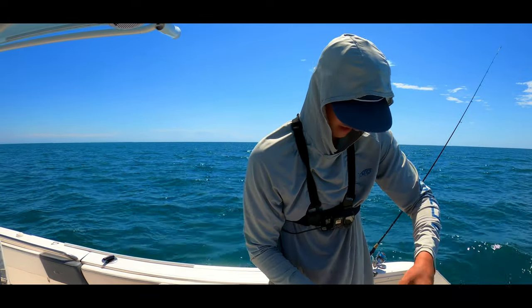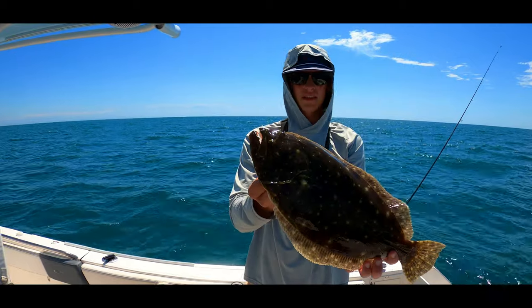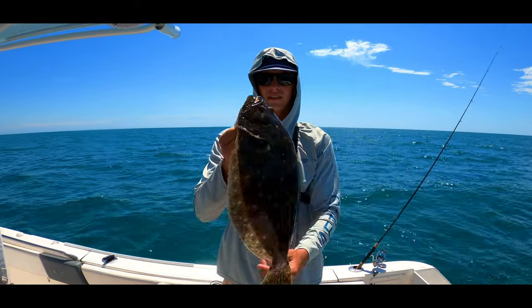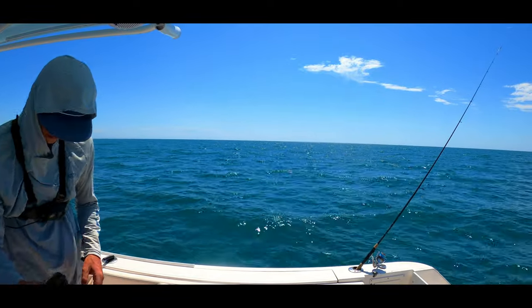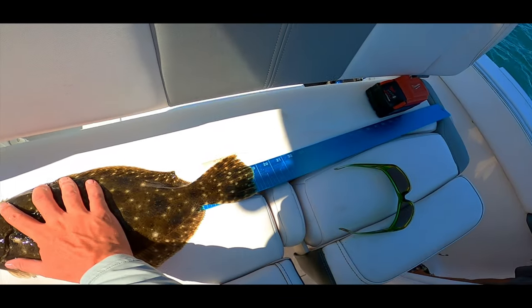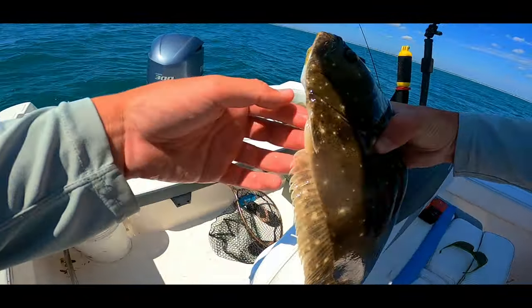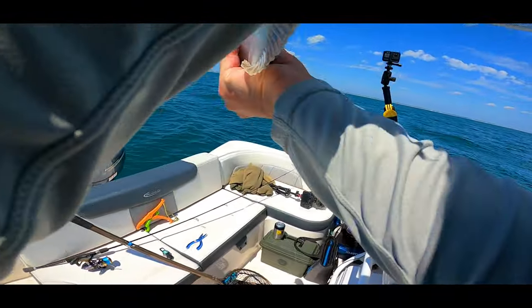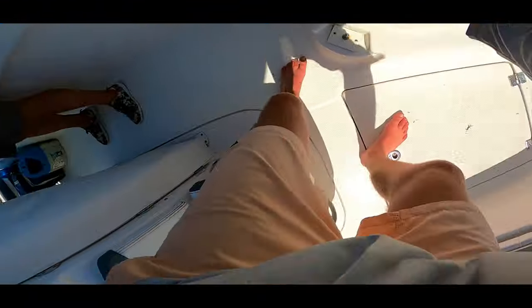Our first, well, really the second keeper of the day, but better one, finally. Let's go. We'll get an exact measurement on him right now, but he's definitely a keeper. He's about 19 and a half. Nice fish. He's about to go on the ice. Right there, y'all. That's what I'm talking about. Yes. Thank you, buddy.